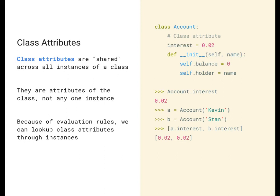But I can change the account's overall interest to 0.01. And now, because of the evaluation rules, what should happen?